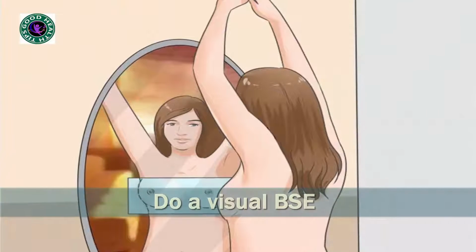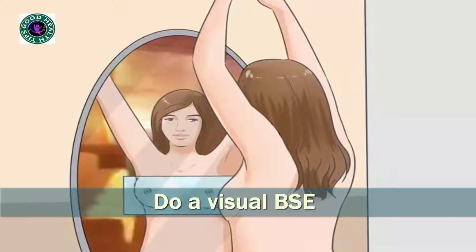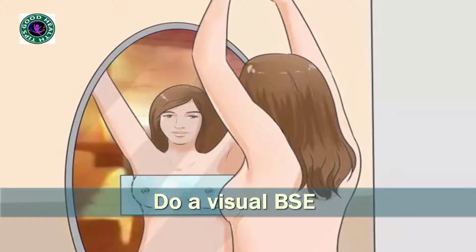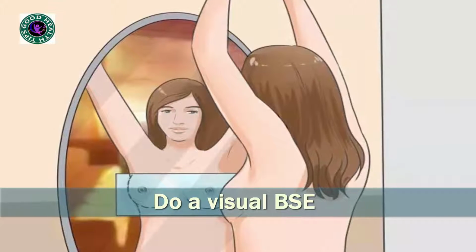Number 4. Do a visual BSE. You can do this whenever you like, although it's a good idea to do it after your period, when your breasts are less tender and swollen. Try to do it every month at around the same time. You can even mark down when you do the exam each month in your planner or journal to keep track of it.